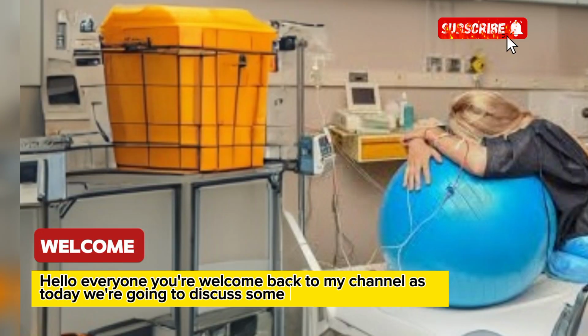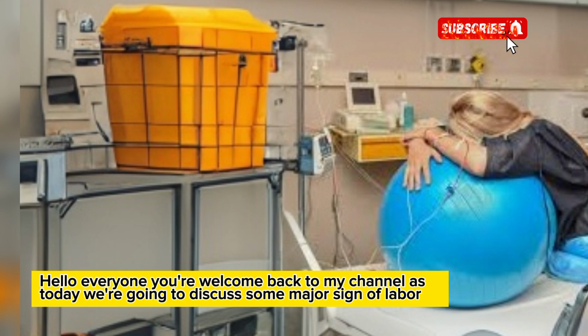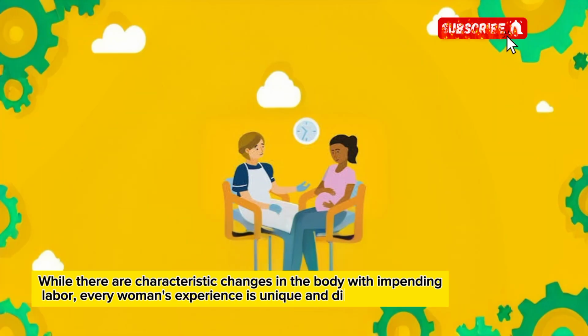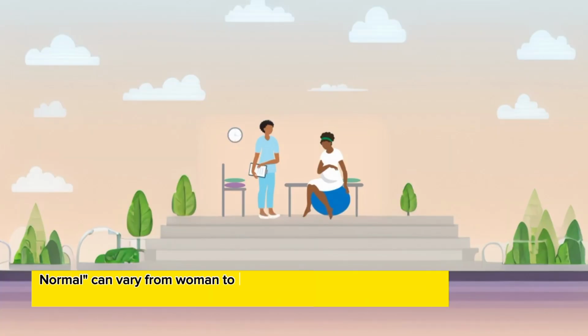Today we're going to discuss some major signs of labor. While there are characteristic changes in the body with impending labor, every woman's experience is unique and different. Normal can vary from woman to woman.